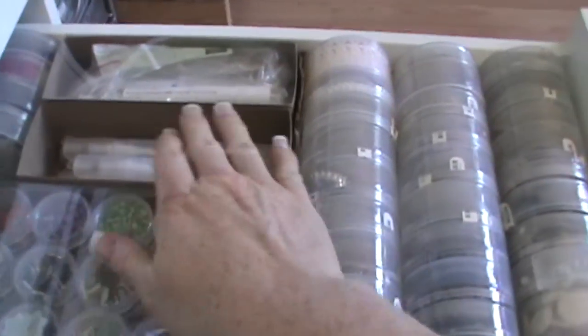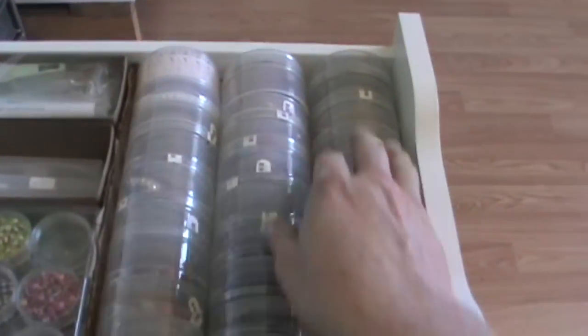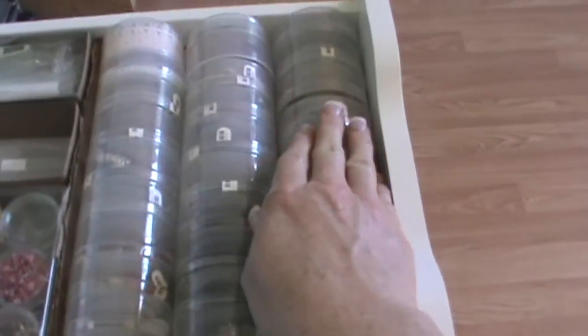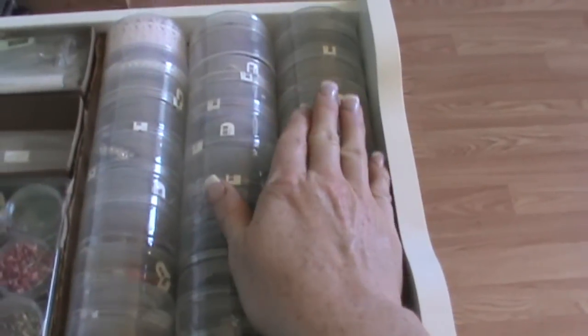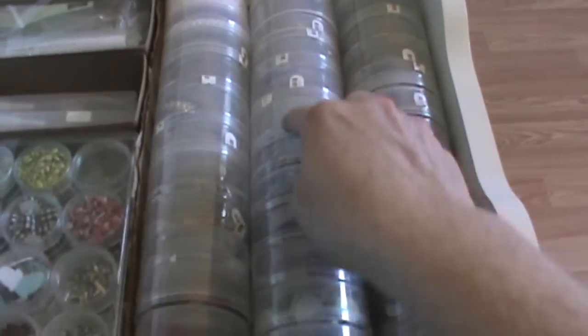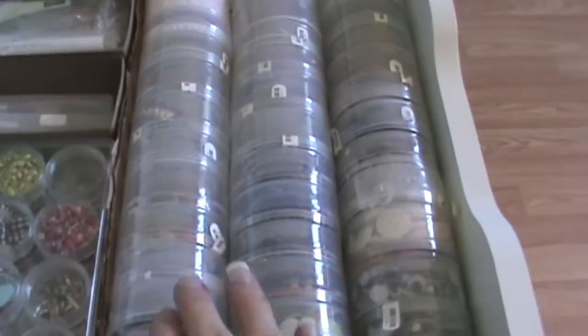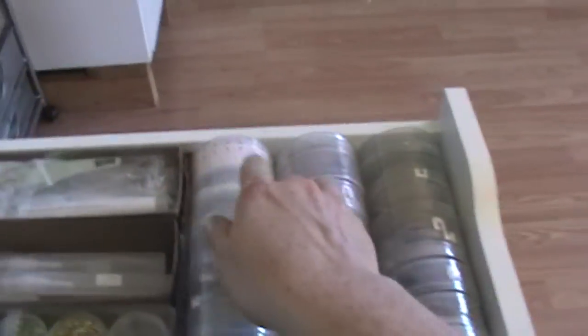And then I have room. I have my spritzers here, and then this is backup, like Wink of Stella's and Smooch Spray. And then this is current Stampin' Up! accessories, embellishments that are current. And then I have like googly eyes. These are all large brads, and then it goes into buttons. I think the rest are buttons, and then there's a few miscellaneous items right there.